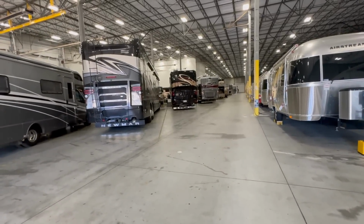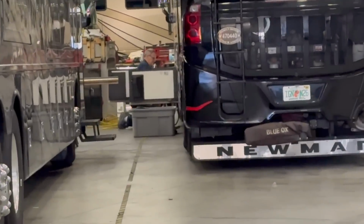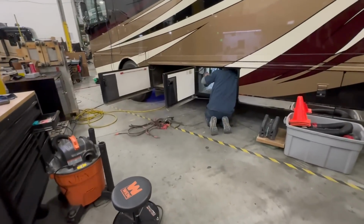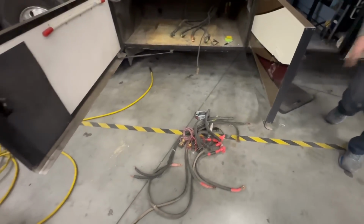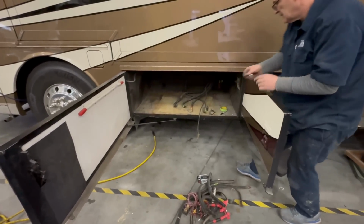So this is the first time I worked with Jim, and I learned real quick, you better be Johnny on the spot with the camera, because he doesn't fool around. Literally, by the time I walked through the main offices, got my coffee, hit the restroom, and came back, all of the AGM batteries were out and a battery tray.